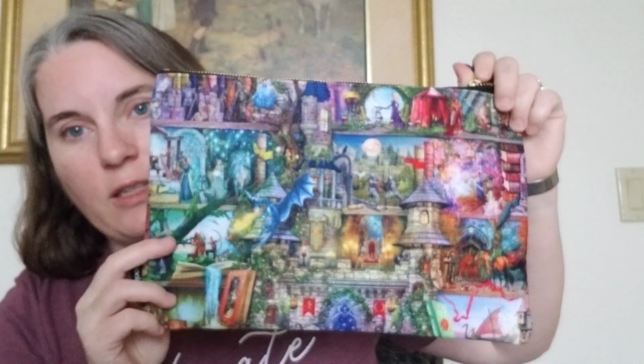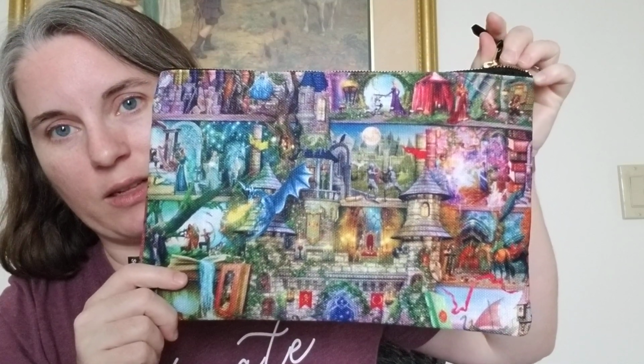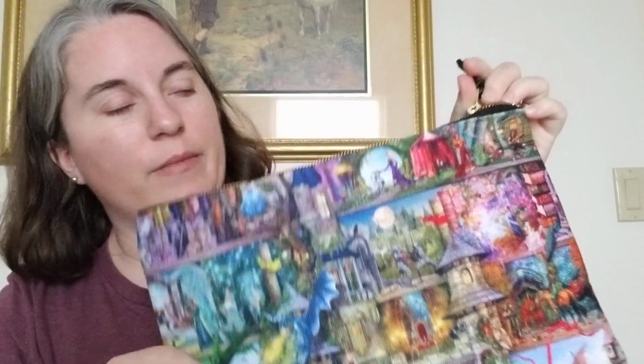And then the other thing that I got was something I told you about. I ordered the Once Upon a Fairy Tale zipper pouch from Society 6. It is interesting. I've never gotten a zipper pouch from them. It is like a canvas material. But the zipper is a heavy duty, cheaper zipper, and it doesn't always zip easily, as you can see. You kind of got to push down to zip it all the way. So it was interesting. I'm glad I ordered it.